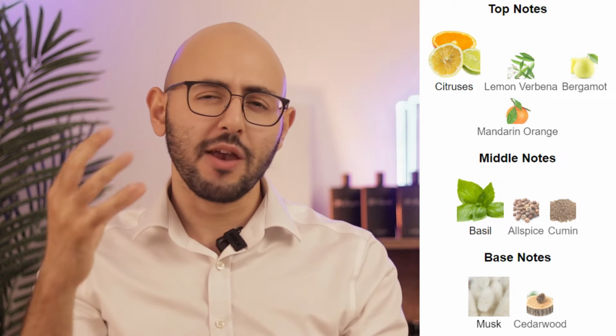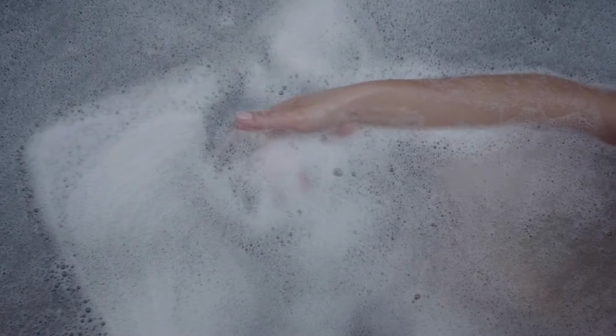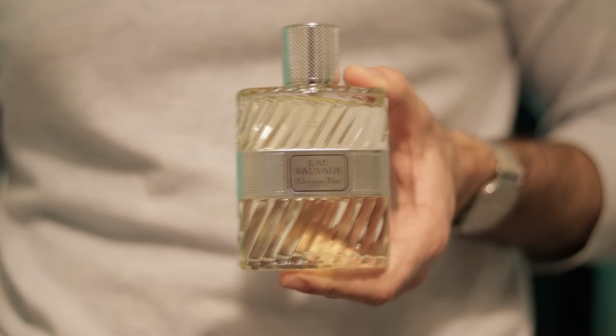It's not a sharp or piercing basil. I would say they've done it quite smoothly in Royal Water, and I think the name is quite apt. Even though there's no watery notes in the note breakdown, it smells like a slightly watery fragrance, a little bit neroli based, green, woody, musky, a little bit oak moss based as well. This sort of smells to me like if the soapy, clean green aspect of Mugler Cologne had a baby with the musky oak moss base of Dior Eau Sauvage Eau de Toilette.